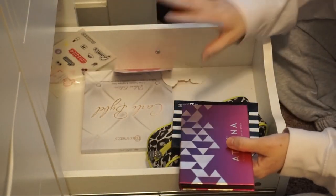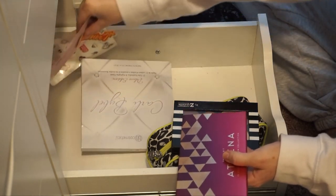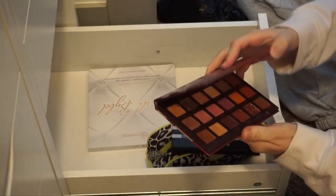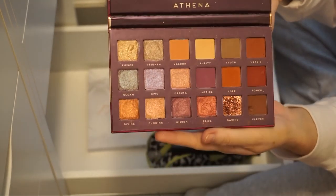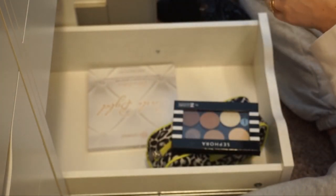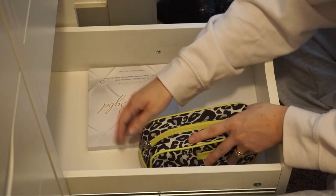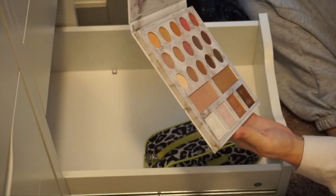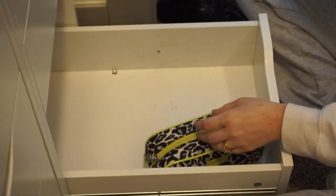I thought this drawer would be a lot harder, and it's actually been pretty easy. So I have these old Glossier stickers. I'm gonna get rid of these for sure. Bad Habit Athena palette. I think I'm gonna keep this only because it's a dupe for the Huda Beauty, and I did get rid of the Huda Beauty, so I think I'll keep this. And then, like I said, I'm going to get rid of that one. All right. So I have this Carly Bible. I'm definitely keeping this. They don't make it anymore. And it's just a great little palette. So I'll keep that.